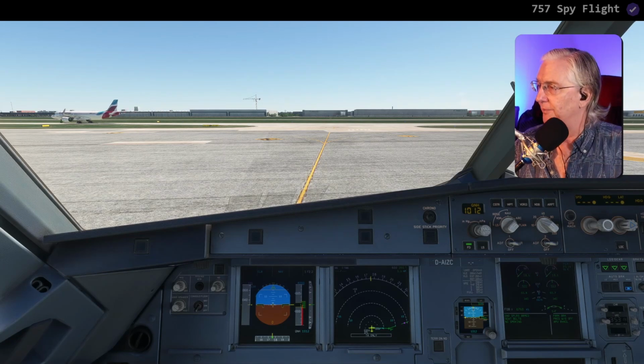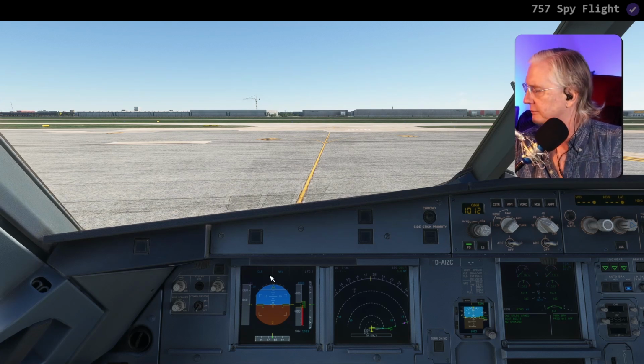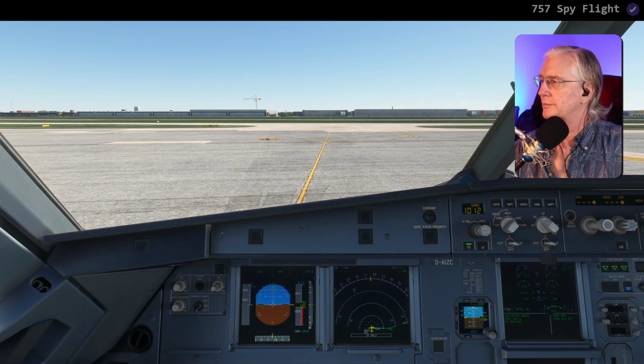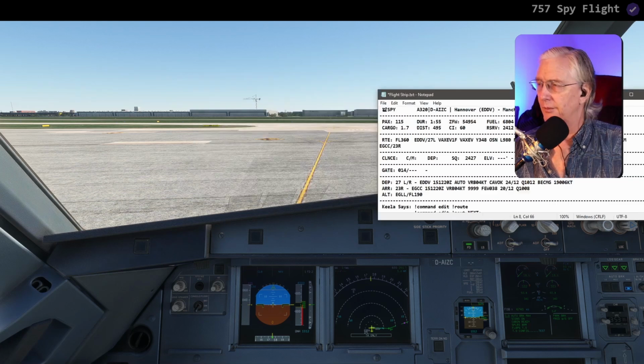Let's get ready to go. Hannover ground, hello again from Lufthansa 441, pushed and started from stand 14 on the yellow line facing south, requesting taxi. Lufthansa 441, taxi to holding point runway 27 left via Alpha 2 and Alpha. Holding point runway 27 left via Alpha 2 and Alpha for Lufthansa 441.